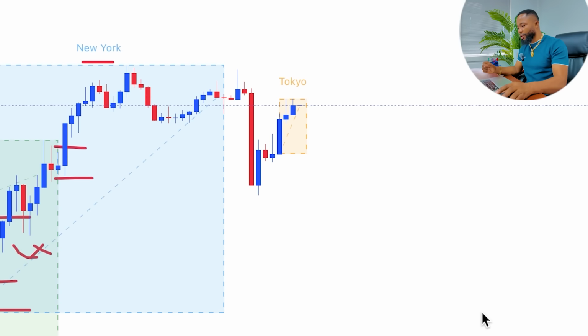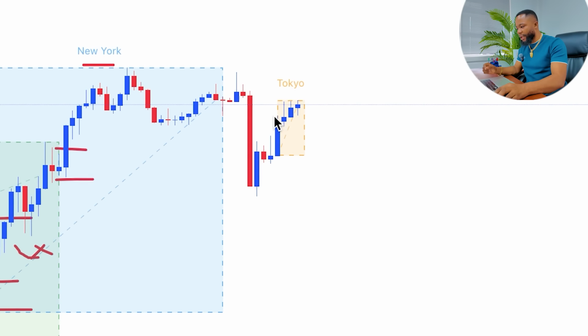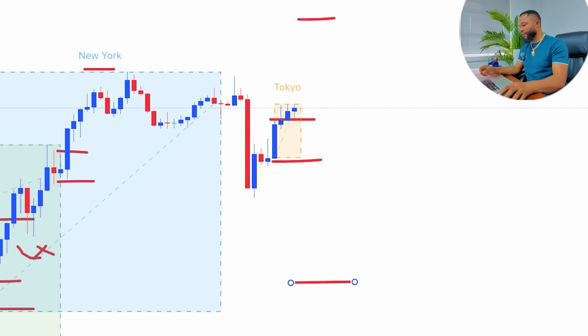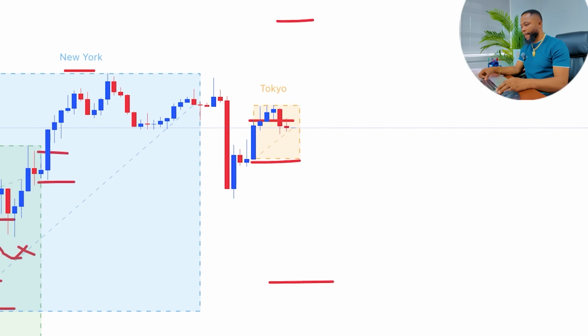So now that's Tokyo. This is the Tokyo candle right here. So our buy stop would have been here, and our sell stop here. You can see we're already triggered on our buy stop. Take profit would have been up here. Take profit for this one would have been here. So let's play and see what would have happened.